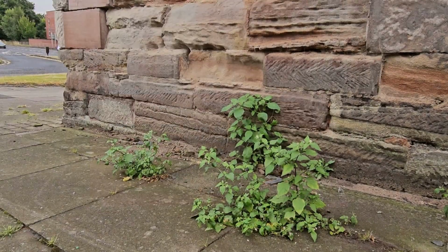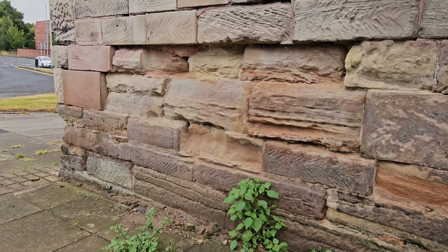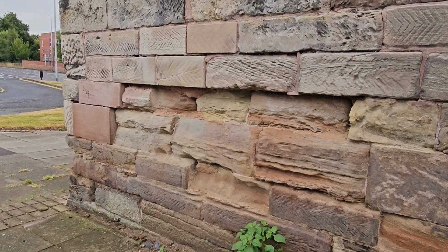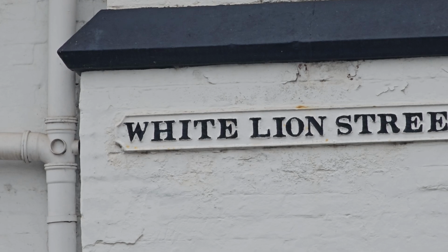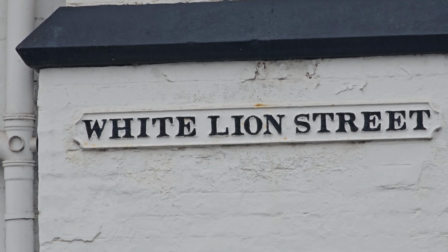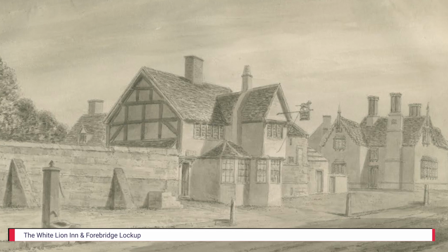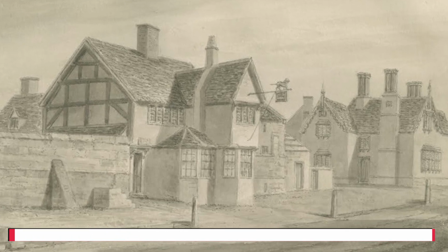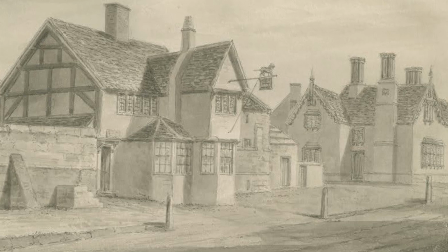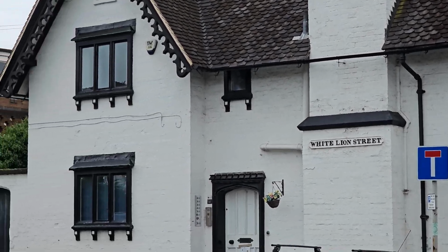of local law enforcement. This lockup is constructed from stone, originally taken from the demolished medieval St John's Hospital and Chapel, which originally stood on the same site. The White Lion Inn was built on the site of the original medieval hospital and actually used to incorporate some of the stone and architectural features. But the pub and the lockup were demolished in the 1970s to make way for the Ring Road.